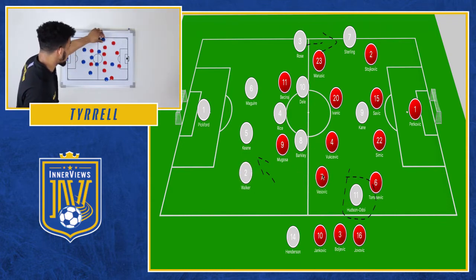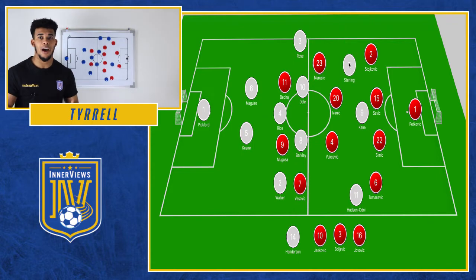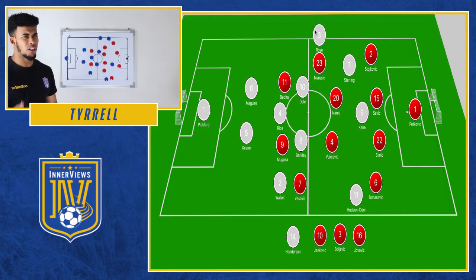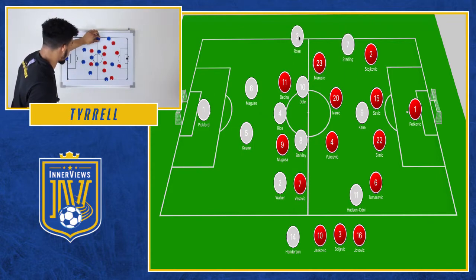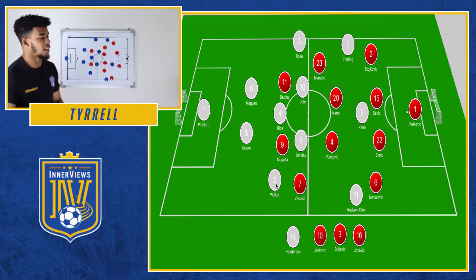On the flip side, you have Raheem Sterling who can tuck in centrally if Rose pushes forward, or even look to try and combine with overlapping runs, which we didn't really see often because of the threat of Rose having to come back to retreat. So that was how they kind of did go about it.